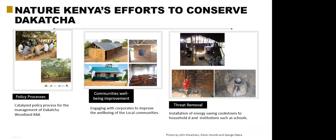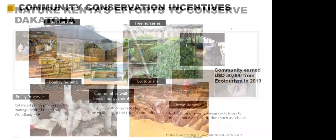But this is not enough, given that a lot of charcoal is not consumed at the local level, but in other major cities outside the Dakatcha Woodland. Therefore, we are working at policy level, at county and national level, to ensure that we entrench, control and regulate these offtakes and stop illegal and unsustainable harvesting and charcoal production within the Dakatcha Woodland. We are engaging at the policy level within Kilifi County.